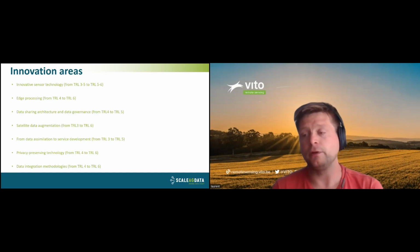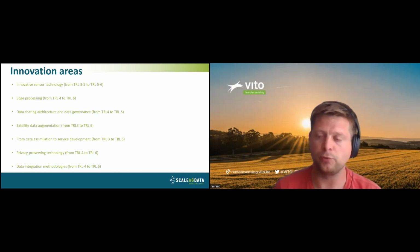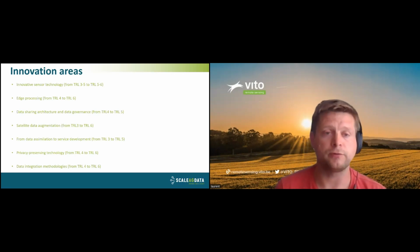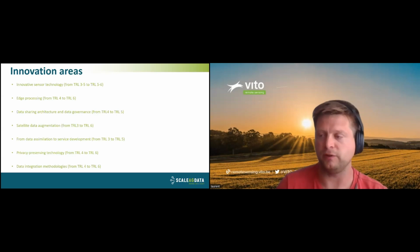And then data integration methodologies is really looking at how to get the best of two worlds. So we have a lot of EO research already ongoing, and how can we really improve that research with the real-time component of the sensor data, for example, improving real-time soil moisture products, which are already existing, with, for example, soil moisture coming from sensor data. So how can we improve one set of data using data coming from the sensors?